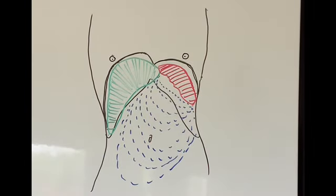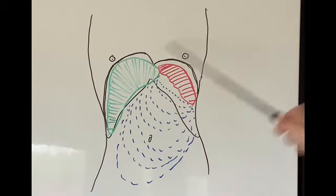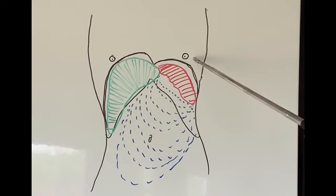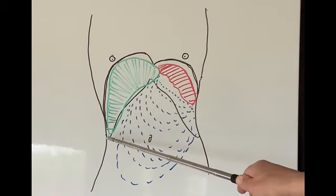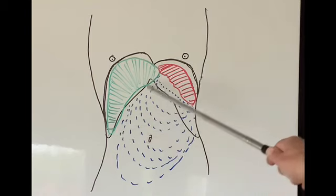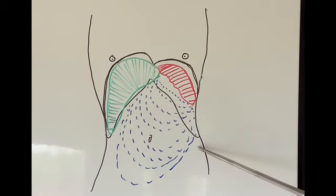So I've drawn a torso of a person. This is the right side, this is the left side, this is the right breast, this is the left breast or the nipple. This black thing here is the belly button or the umbilicus. This black line is the margin of our rib cage on the right side, and this side is the left side margin of the rib cage. You can feel it on your tummy if you want to.